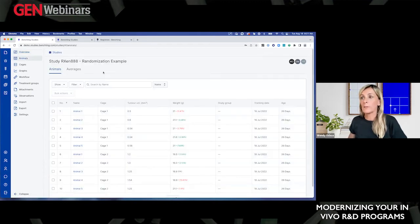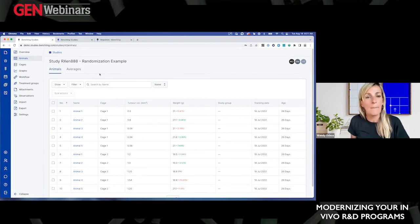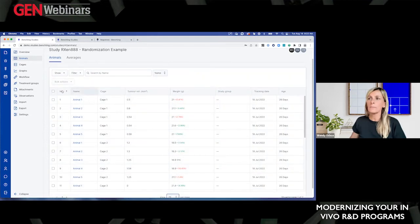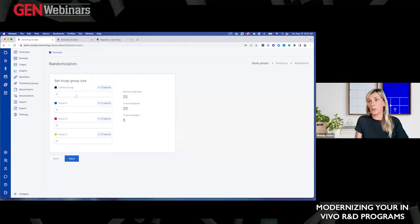If I come to my animals, yes, absolutely, you can manually associate those animals to a particular study. But what we have is an efficient way to eliminate any bias from your associations to groups. So you can see here, what I'm going to do is actually use the randomization process. I'm selecting 25 animals that I want to associate to study groups, and I'm going to use the randomization process to associate those with the groups.